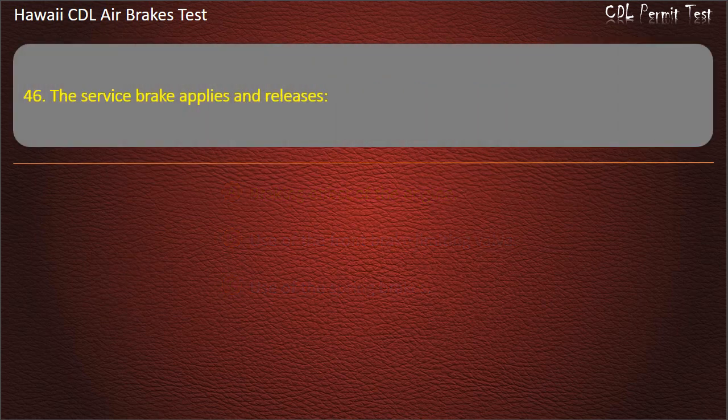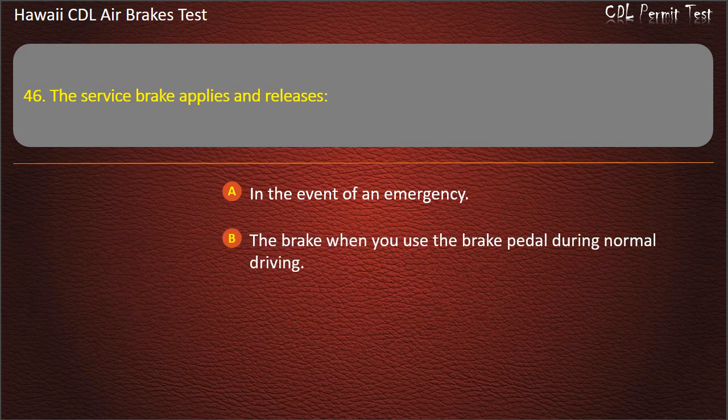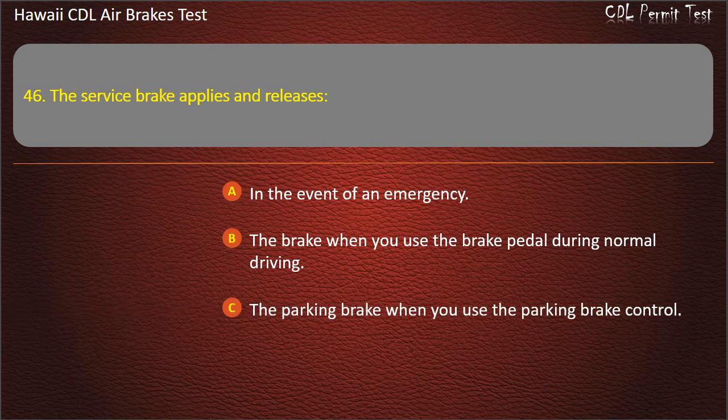Question 46. The service brake applies and releases in the event of an emergency. The brake when you use the brake pedal during normal driving. The parking brake when you use the parking brake control. Answer. The brake when you use the brake pedal during normal driving.